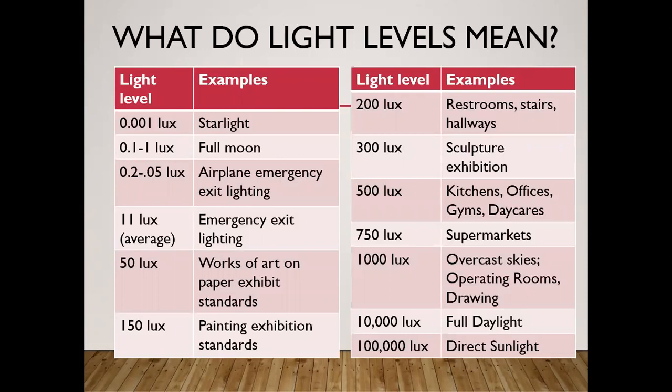I think overall, looking at these examples, the real takeaway I get from this is how flexible our eyes can be. We can function well in such a huge range of lighting environments. Of course, your expected perceptions are different. So if you're out in the woods finding your way by starlight, I think you're happy just not to walk into a tree. And being able to look at something and enjoy it, you need a lot more light than that. But your eye can also accommodate up to 100,000 lux, and you certainly do not need that much light to be able to see what you need to see.